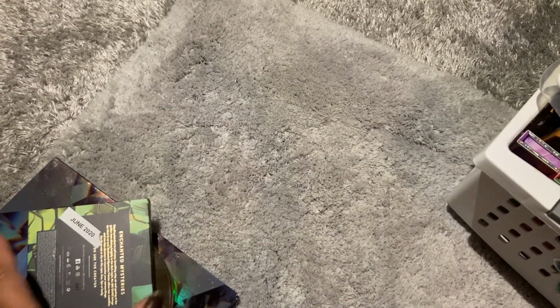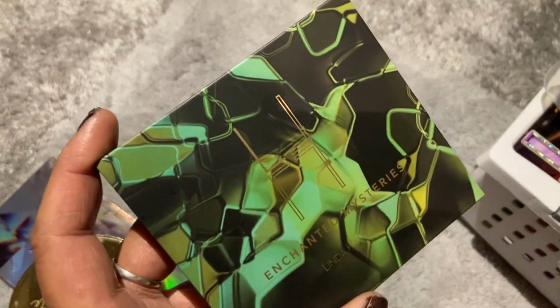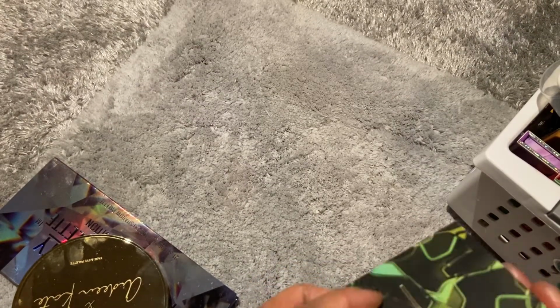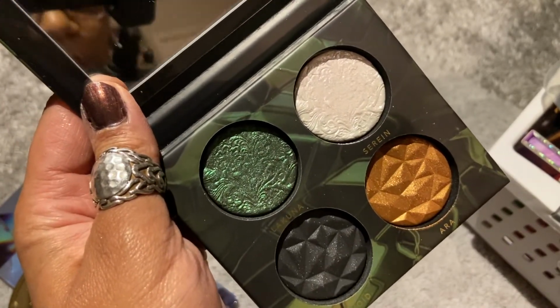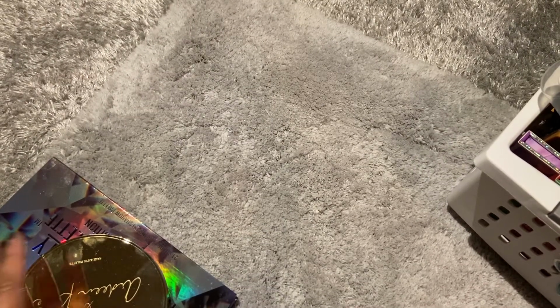Like that color story as well. These were on sale, but I don't remember. As was this. I've been wanting this. I have the other one, the Enchanted something or another. But I've been wanting this one because I really like that green. The green and the white are toppers, but the silver and the black are supposed to be actual colors. I'm not gonna swatch it here because I don't want to be disappointed and then have it on camera.